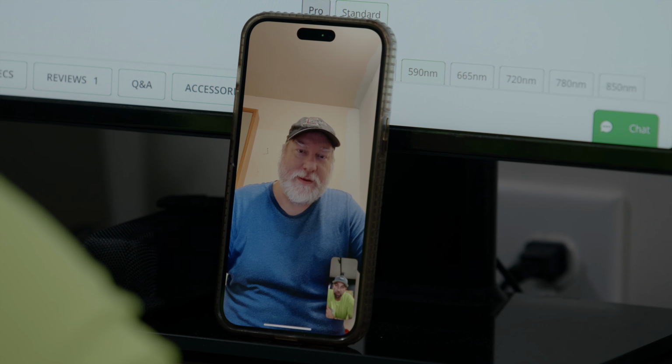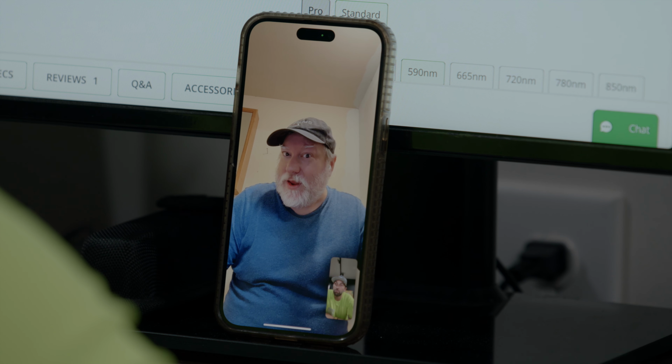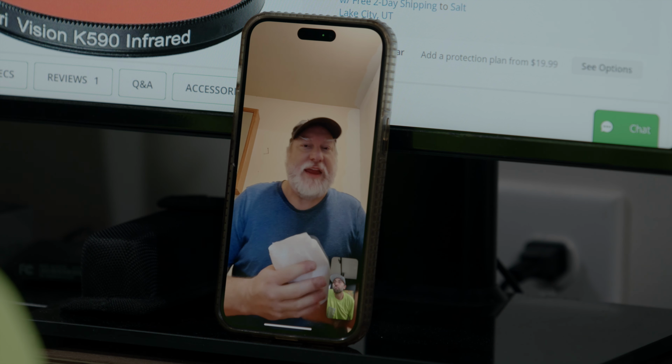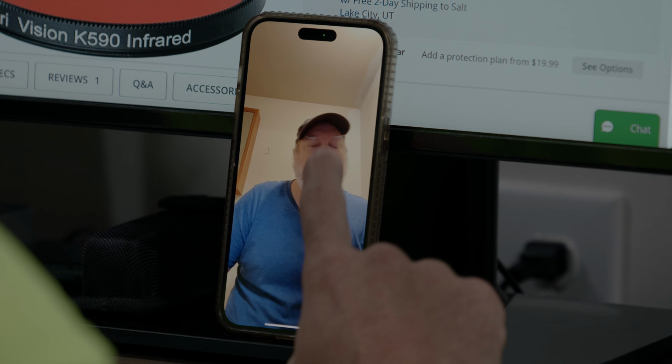Hey, what's up, Talbot? So I sent you the video. You looked at it. What am I doing wrong here? You need to get an IR filter. I bought one. Which one? The Kolari, the 590 nm. You're going to need at least an 800 nanometer because you're trying to block out. All right, thanks, man. I'll catch you later. Guess that's all you needed.